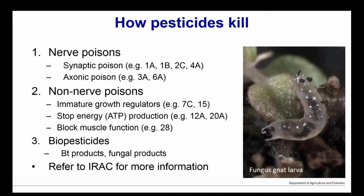So each pesticide from each mode of action group has a different mode of action. Rather, all the pesticides from one mode of action group attack and kill insects and mites in one method. So some products attack the synapse. In the nerve poisons, they stop the nerve pulse from moving from one nerve cell to the next nerve cell.